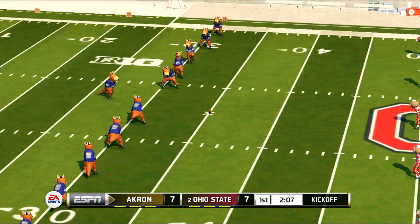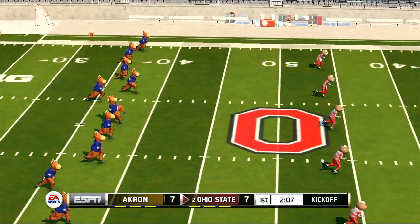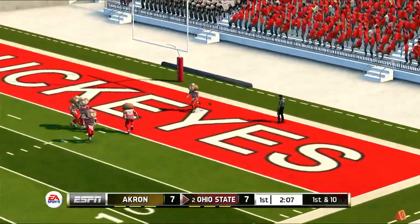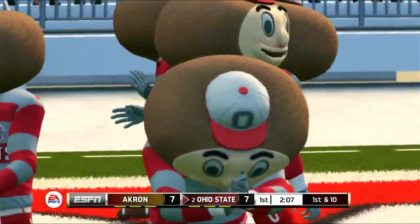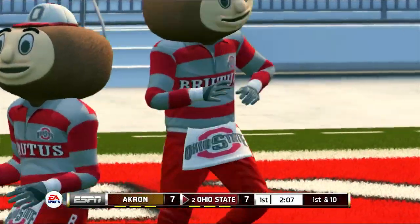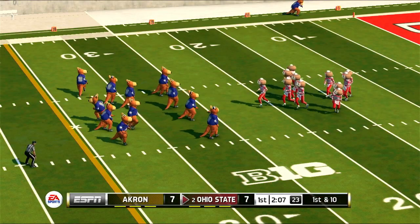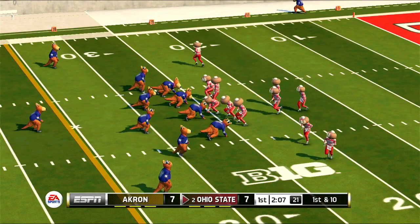Everyone's all lined up and ready for the kickoff. Nice kick, plenty of distance. They've got to play with some focus and smarts here. They don't want to make a mistake and suddenly find themselves trailing.